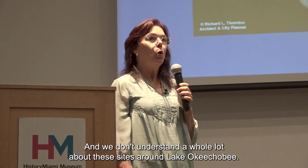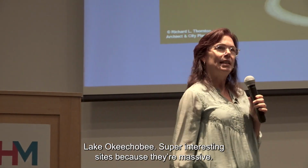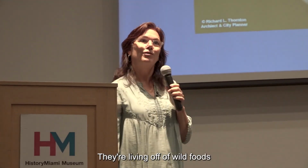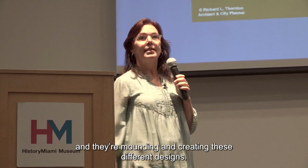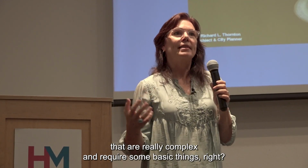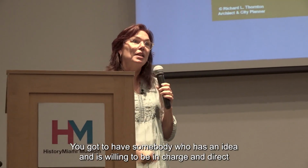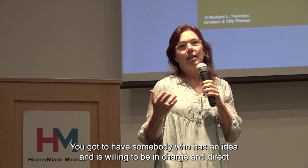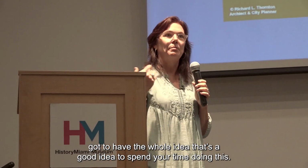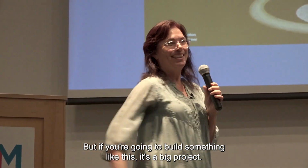And we don't understand a whole lot about these sites around Lake Okeechobee. They're all clustered around Lake Okeechobee. Super interesting sites because they're massive. These are people who are, again, non-agriculturalists. They're living off of wild foods. And they're mounding and creating these different designs. Each one is different than the next, that are really complex and require some basic things, right? You gotta have a lot of people willing to work together to build one of these kind of sites. You gotta have somebody who has an idea and who's willing to be in charge and direct, or maybe a small team of people who are directing it. You gotta have the whole idea that it's a good idea to spend your time doing this. You could be just sitting around, bird watching or something. But if you're gonna build something like this, it's a big project.